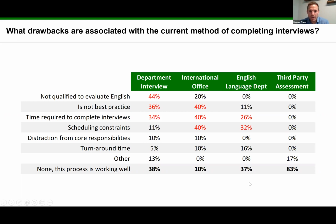I will point out, let me go back, right here the last option was none: this process is working well for us. Only 10% of those with the international office conducting the interviews said, we really like this process, it's working well for us. Virginie will actually talk specifically about the international office conducting the interviews because that's what they did for a while. She conducted maybe 300 herself, so she can talk specifically to that.